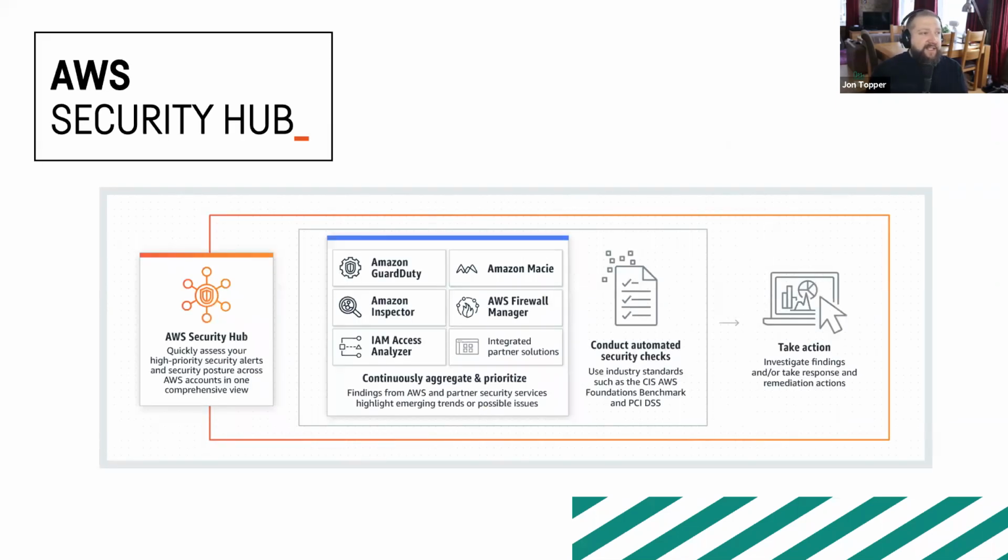A couple of things that I haven't really looked at in loads of detail myself, and that are fairly new relative to when I put these slides together originally. AWS Security Hub, which provides you a comprehensive view of the high priority security alerts across all of your AWS accounts. So this is like a centralization play so that you can look at all of this stuff in one place, which is really useful if you're running a multi-account setup.